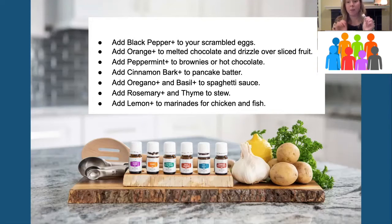Cinnamon bark, we add to our smoothies as well all the time. There are so many amazing benefits to cinnamon. And when you are getting it ground up from the stores, it's already lost so much of its value and it's already going stale while it's in your cupboard. And it's also usually ground up with other things in it.